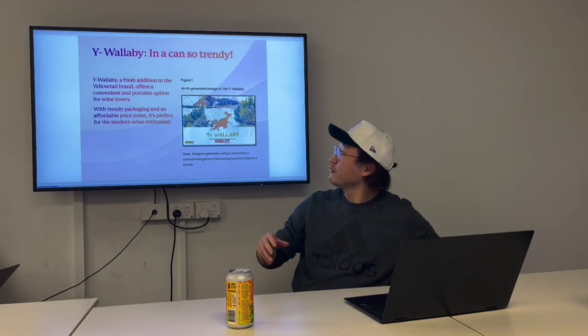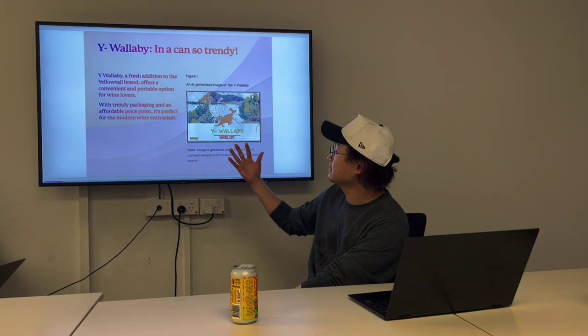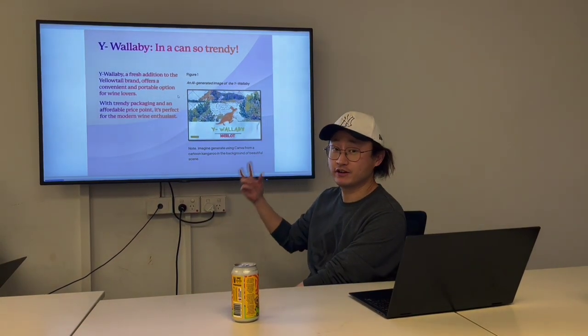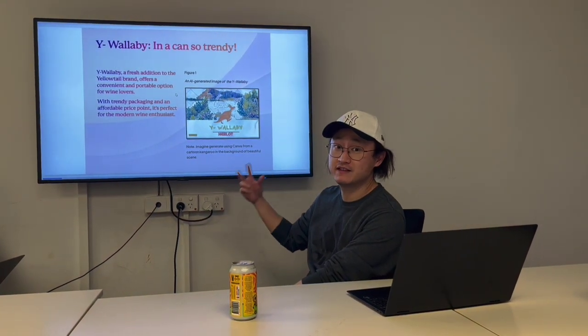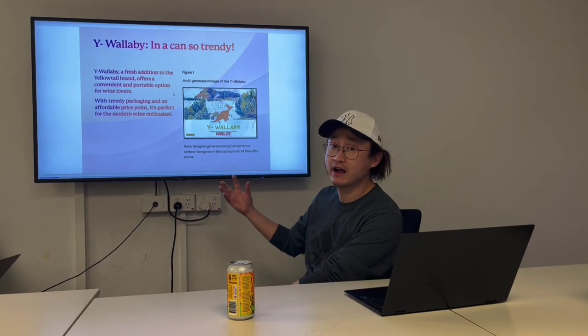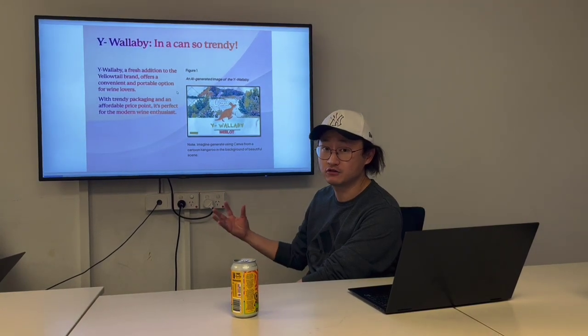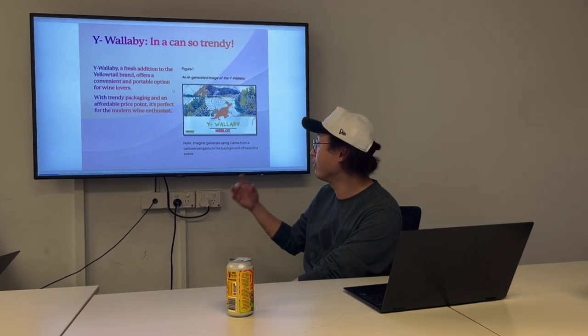For the new sub-brand, we call it White Vitabi, because Vitabi is kind of a kangaroo, and white represents yellow. We want to target Can White as so trendy and more modern in style. So you can see from the label, which is more colorful.